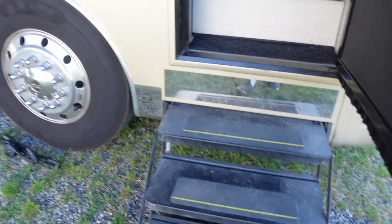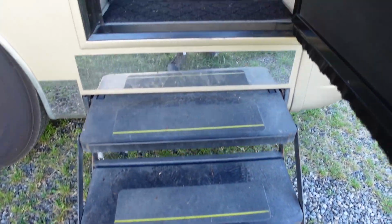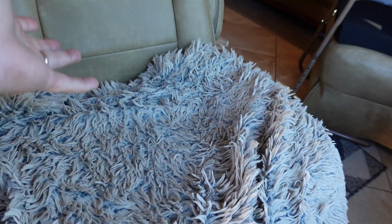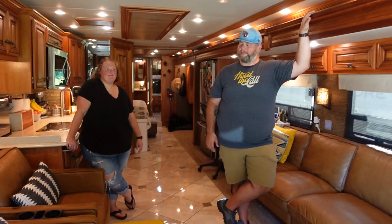First of all, big diesel pusher. This does have a tag axle back there, we'll talk about that more later. It has nice solid steps. And then coming on up in here, this is the dog seat. The passenger seat is her throne. All right, so come on up in here.